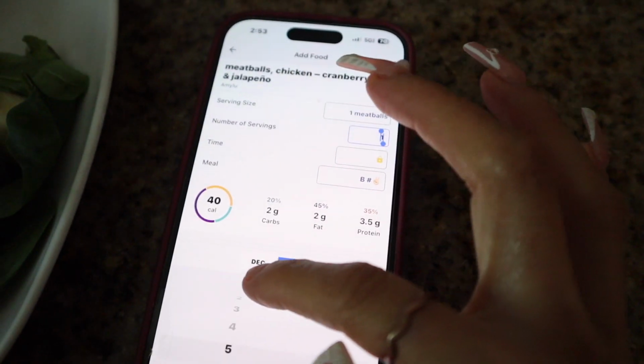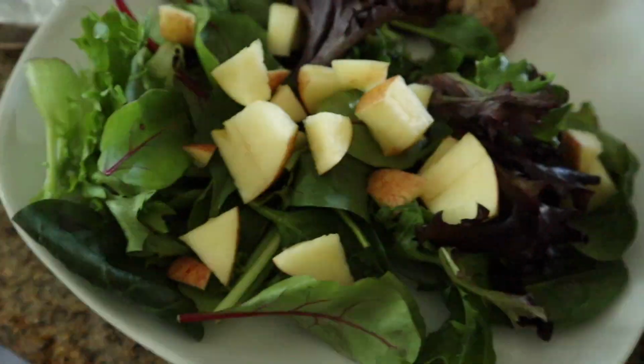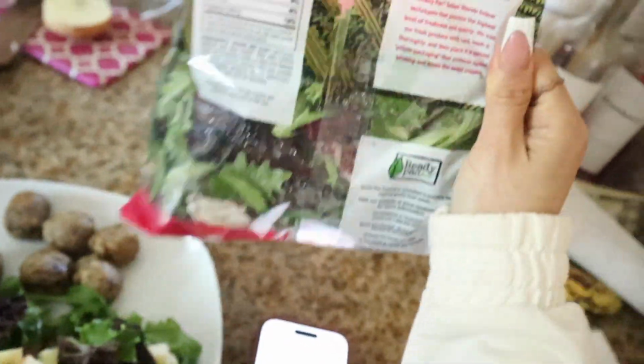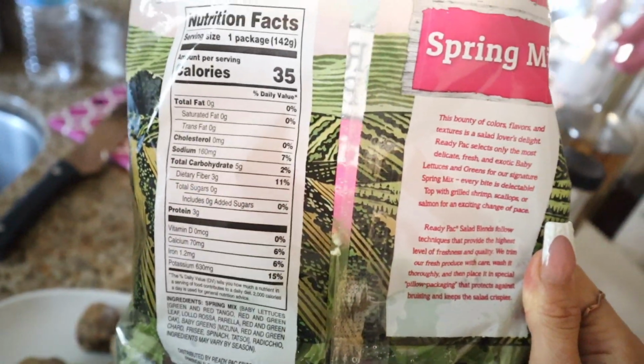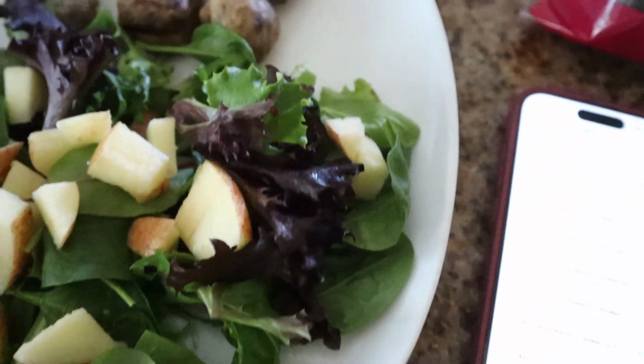Sometimes you won't find it, so there you go. So then I made myself a salad. Obviously the spring mix has a minimal amount of calories. It's 135 for the whole package. I'm gonna say that I used 1/3 of the package. So I'm gonna log that.